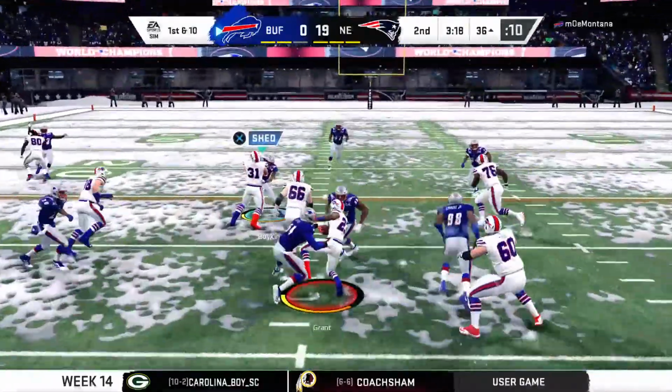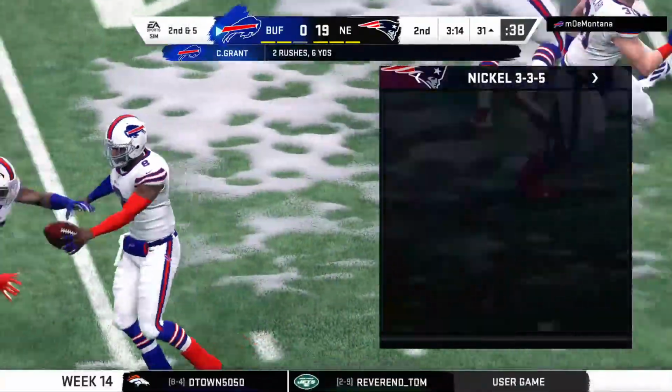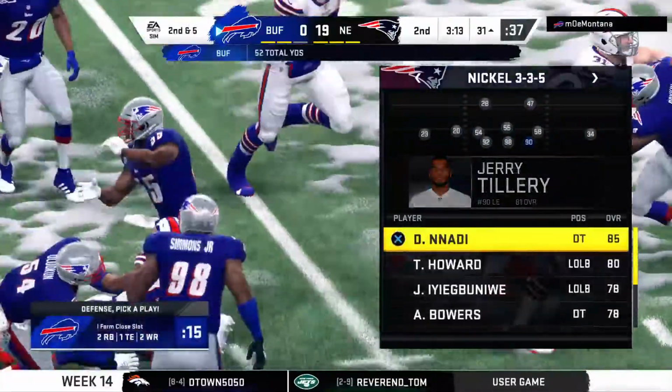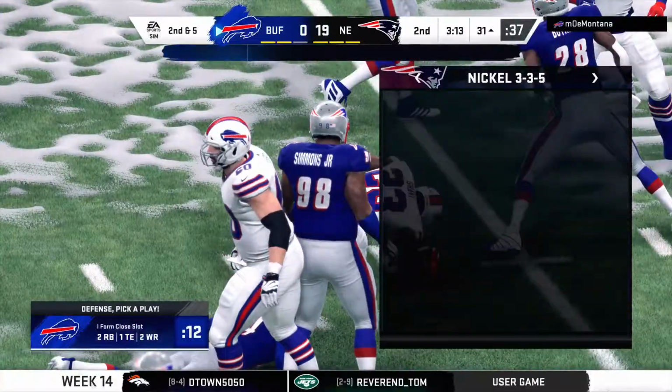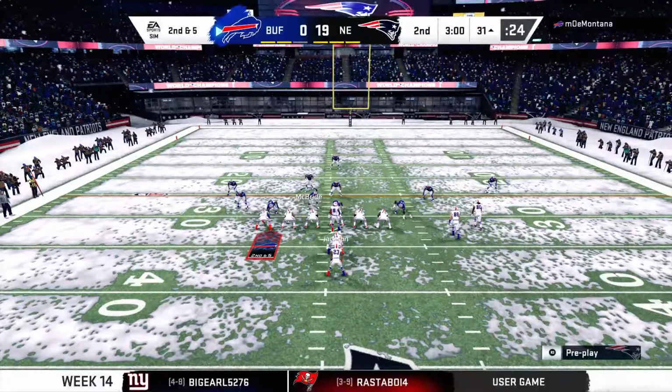They'll run on first down. It's Grant. Foyesade Aluakan made the tackle there from his safety position. I call that play a success. A nice inside run sets up a very manageable 2nd down. A very solid gain on that play.